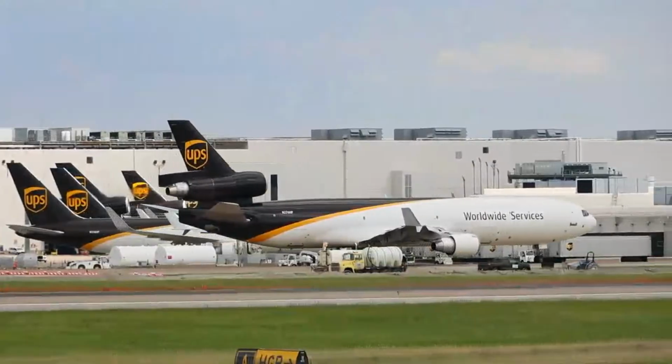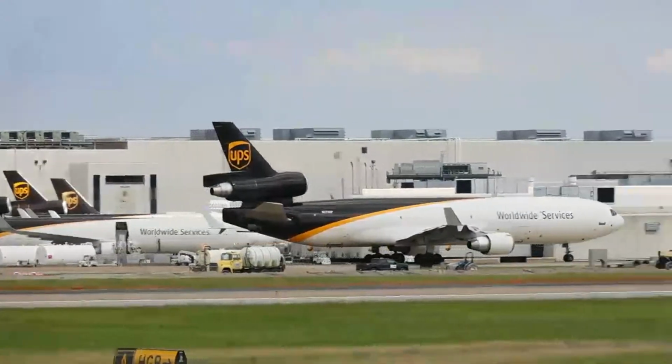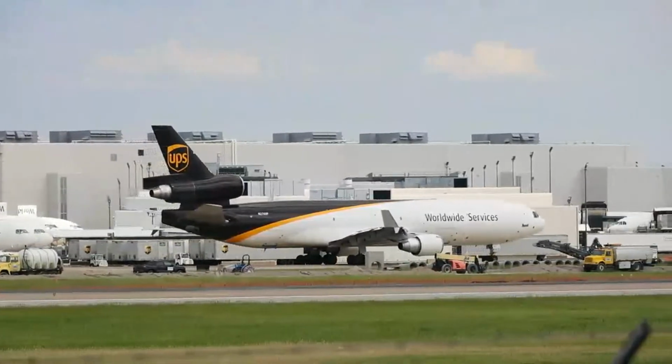Here's our MD-11. This flight is going to be going out to Oakland as flight 2950.